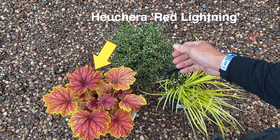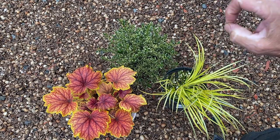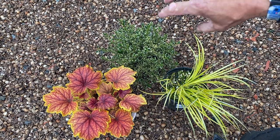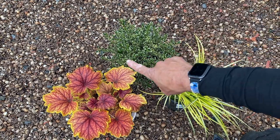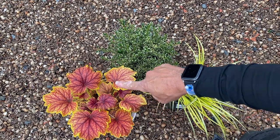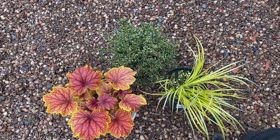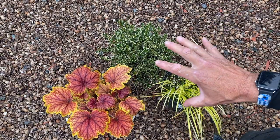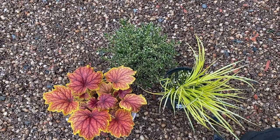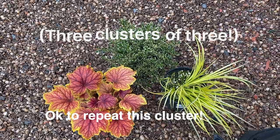This would be a good one for morning sun. This variegated leaf can be a touch sensitive to that blazing hot sun. So if you want to just do morning sun, add in a type of heuchera to get a cluster of 3. Another side note is you can take this cluster of three and repeat it another two times. So three clusters of three.